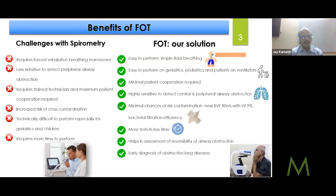And what we have done is, of course, FOT is not new. This technology has been out there for many, many years. Based on the information that we have, we are the 5th in the world to come out with oscillometry technology for lung diagnosis, and the first one in India that we know. Okay, in India, we are the first ones. For the last 4 years, we have been working on this technology. And thanks to COVID, we lost almost 1.5 years. Nevertheless, we continued with our design and development of this.